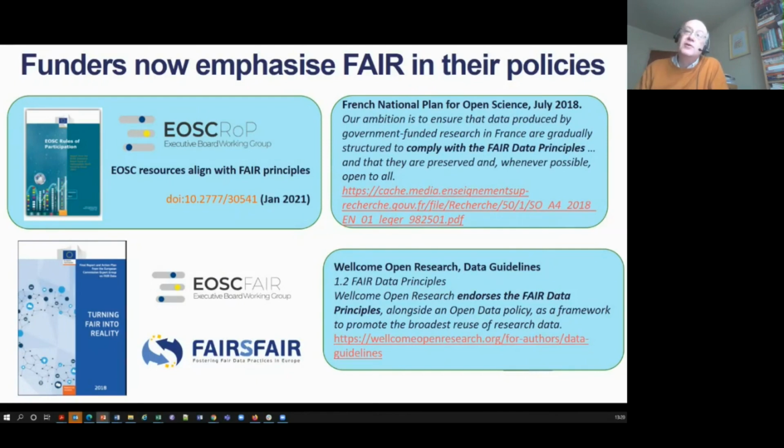So it's now become universal. If we go back to the European Open Science Cloud, the rules of participation are now specifying that EOSC resources should align with the FAIR principles. That's just been published. To support that principle, EOSC governance has had a number of activities to coordinate, enhance and recommend what should be done for FAIR.